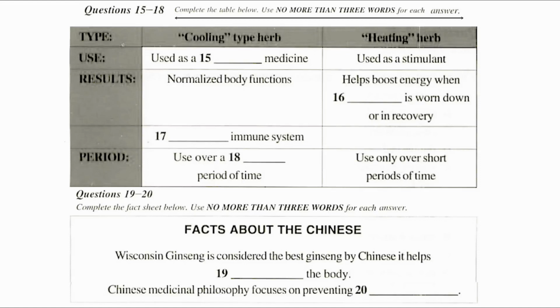As a heating herb, Panax ginseng is used more as a stimulant and is often prescribed in China when the body is recovering from an illness and is worn down and in need of a rapid boost of energy. It is only recommended to be taken over short periods of time and not continuously. Wisconsin ginseng is considered the premier ginseng in China because it can be taken on a continuous basis and acts as a preventative type medicine by slowly building up the body.